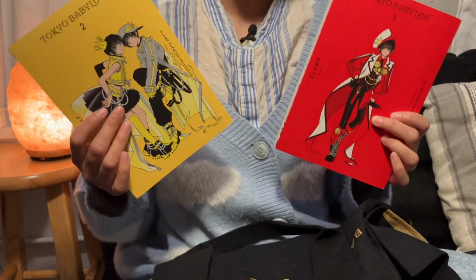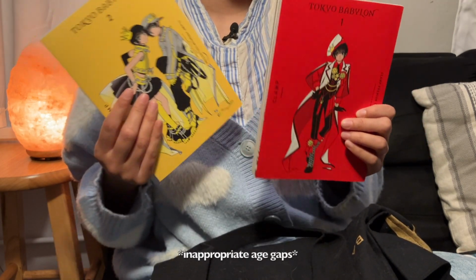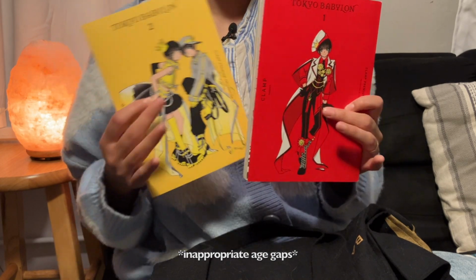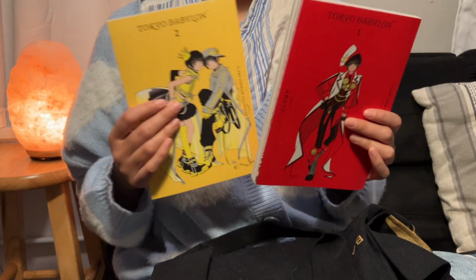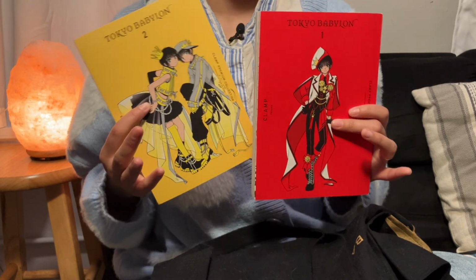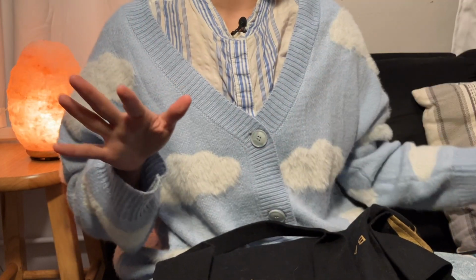I do not like relationships that have age gaps, especially if there's a minor involved. That's just not correct. I do know that the age of consent is different in Japan, but let's be honest, that doesn't really make it any better. Anyways, back to the manga haul.